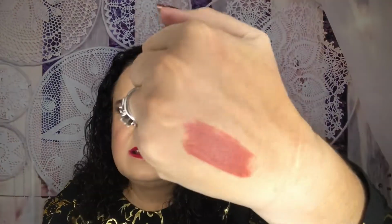Ooh, this packaging is really pretty. It's kind of marbly. You can kind of see that. It's a gold rim here. Here's what that looks like. Ooh, this is a perfect color for the fall. That's really pretty. I really like it.